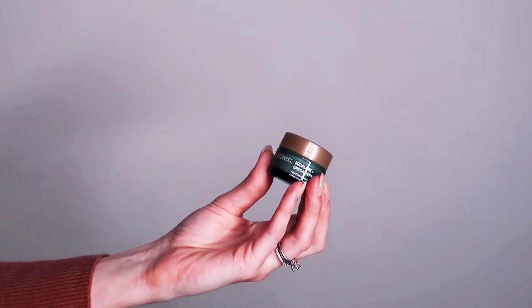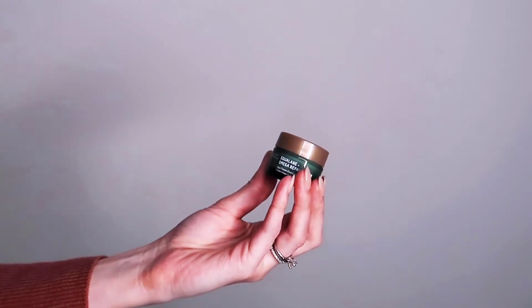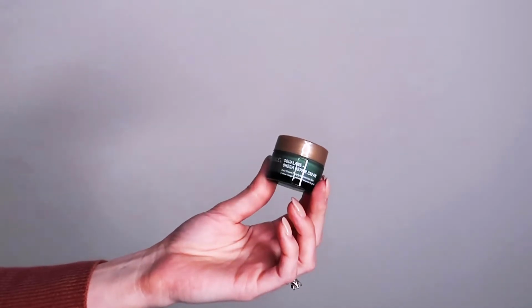And then this one is a little bit of a heavier cream in terms of the consistency. This is the Squalene and Omega Repair Cream. So I actually use this one at night. It does leave a little bit of a film, I find, on my skin, and so that's why I use it more at night, and then I can wash it off in the morning. This one helps to replenish the skin and also obviously provide a lot of moisture to the skin while you're sleeping.